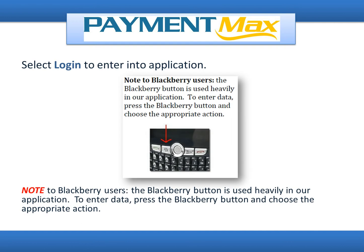Note to BlackBerry customers, the BlackBerry button is used heavily in our application. To enter data, press the BlackBerry button and choose the appropriate action.